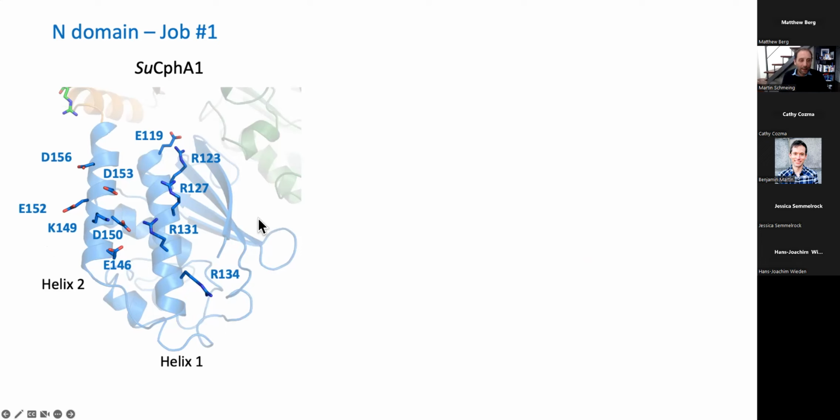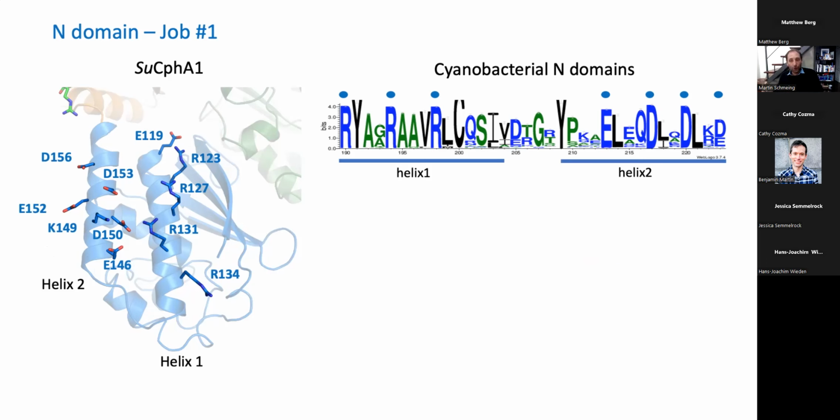And what we found was these two helices that line up next to each other and point up towards the active sites are extremely charged. One of them is very, very negative, and the other is very, very positive. And in fact, I said there wasn't conservation, and that's true. But if you take just a family, a clade of bacteria, then these are very well conserved. So for example, in cyanobacteria, helix 1 is very highly positive and helix 2 is very highly negative. Whereas in Gammaproteobacteria, it's flipped. Helix 1 is negative and helix 2 is positive. So that's why you've lost the conservation information.